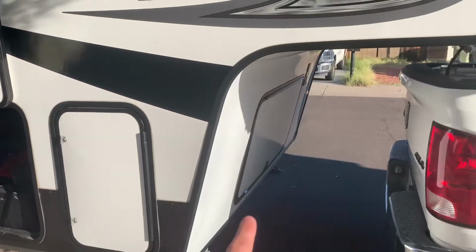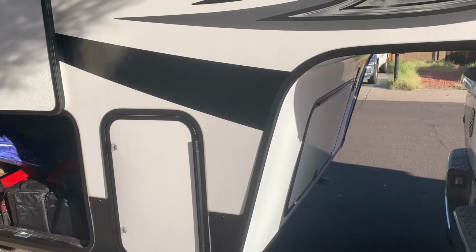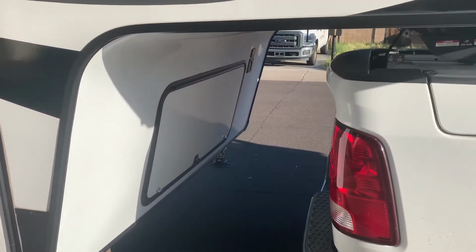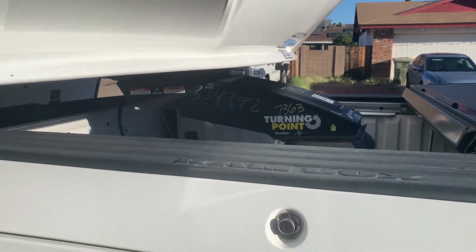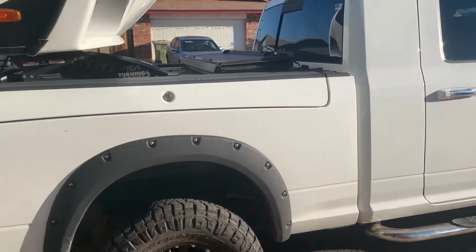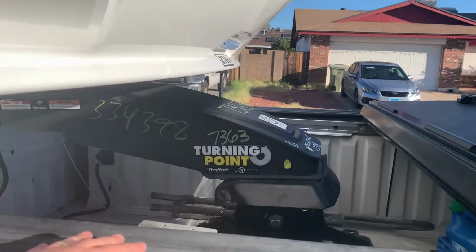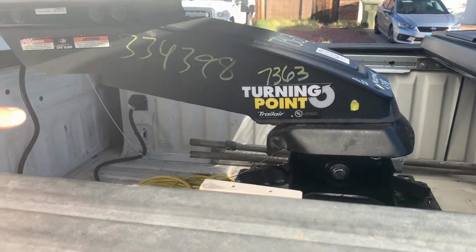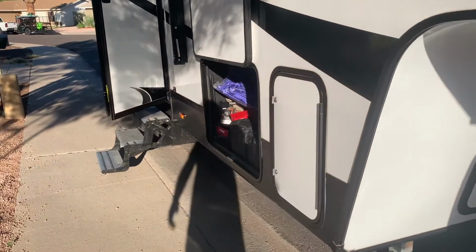You've got your standard storage up here. Not a ton of space. If you want to do solar, you can do that. One of the big selling points for us was the turning point hitch, because we have a Ram 2500 Mega Cab with the Ram boxes, and we really couldn't use the slider hitch setup with this because part of the kingpin would hit the bed rail. So the turning point makes the fifth wheel option work for us.